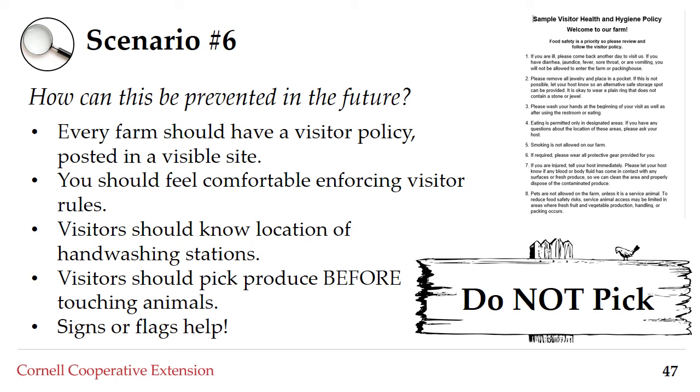Signs or flags can help remind visitors of the policies they are supposed to follow, or where they should or should not harvest.